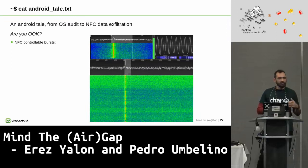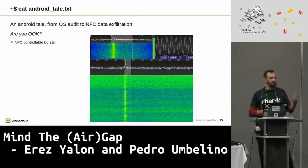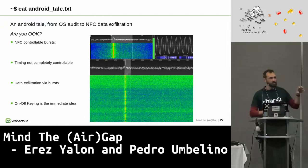You're not using NFC per se. You're not using functions of the NFC library to transmit NFC data in the traditional way. You're just turning on and off the NFC radio. And this results in a burst of energy because it's the NFC card trying to poll for smart cards around. The timing is not completely controllable because it happens in the background on the phone. You don't have real-time control over it, but it's close enough to implement a data exfiltration method via these bursts. So on-off keying was the immediate idea, like burst, no burst.